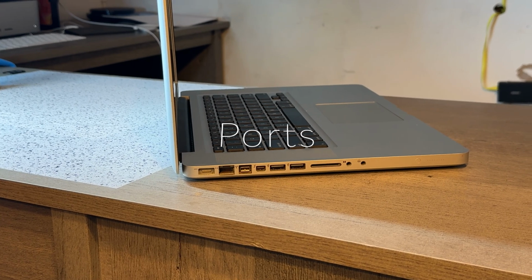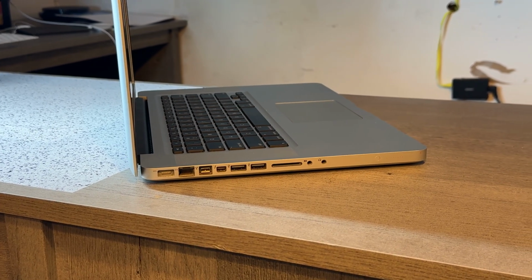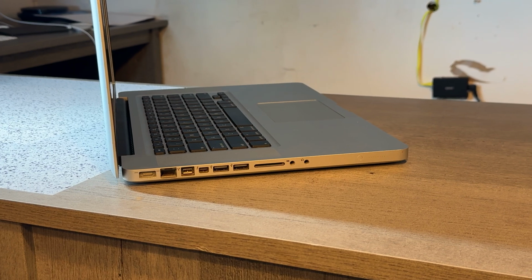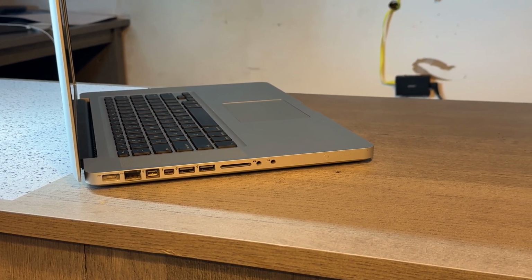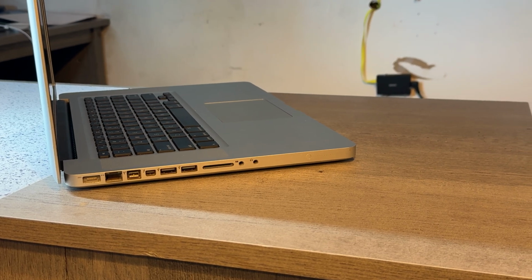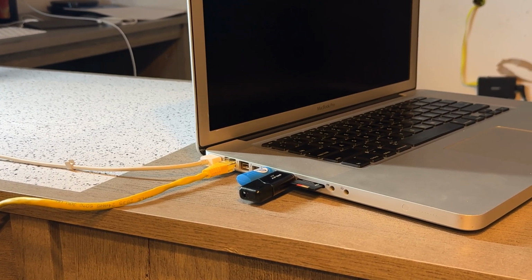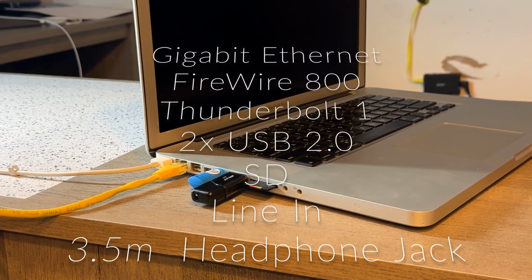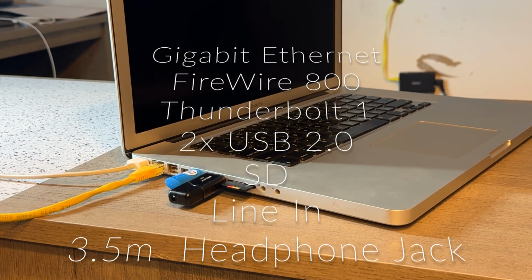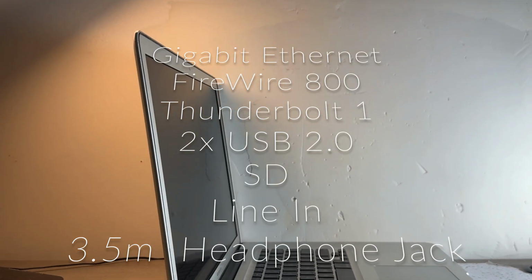Next, for a topic that a lot of people bring up when discussing this laptop. This is something that people praise this laptop for constantly, and that is the ports. In almost every review of this laptop and every retrospective, the ports are brought up, because this was one of the last MacBooks to have a full arrangement of legacy ports, featuring Gigabit Ethernet, FireWire 800, Thunderbolt 1, a pair of USB 2.0 ports, an SD card slot, and audio jacks. This computer already has a clear advantage over new laptops, right?